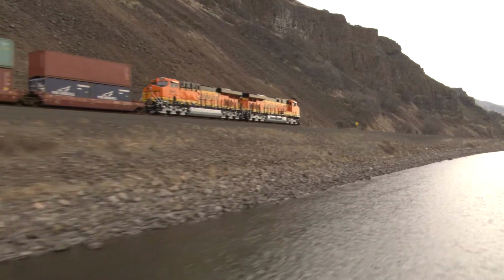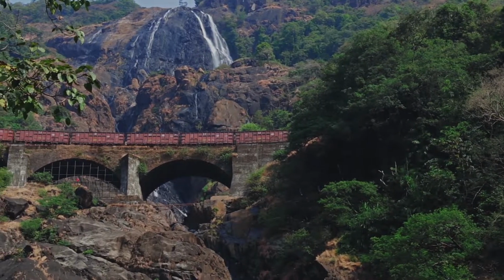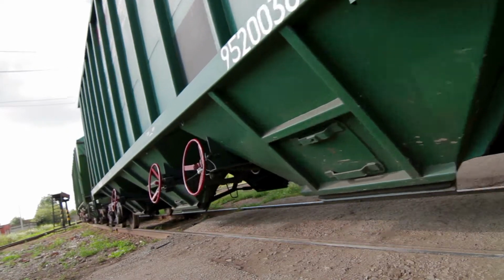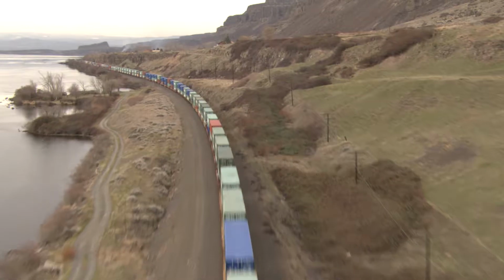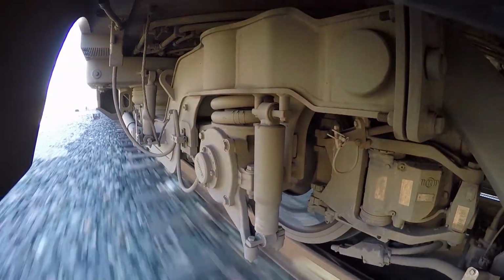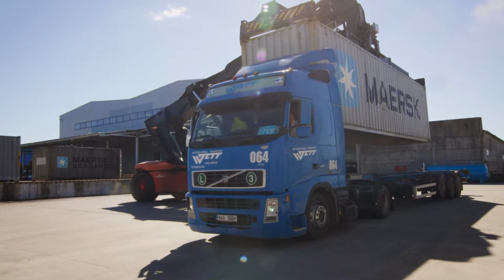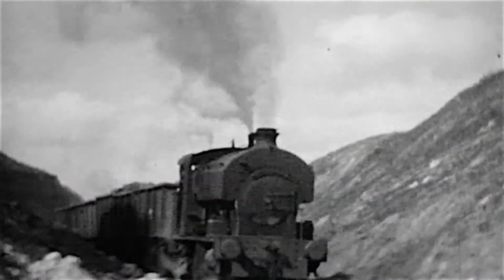Every day, thousands of freight trains wind their way across countries around the world, hauling everything from grain and coal to automobiles and cargo containers. Shipping by rail is one of the most efficient ways of getting goods from here to there. And it's been that way for over 100 years.